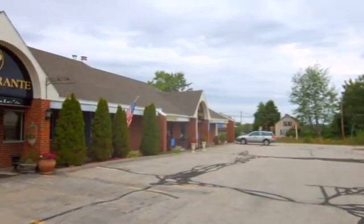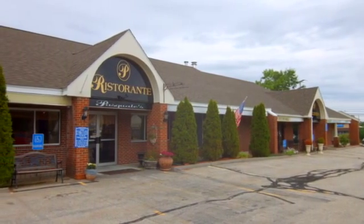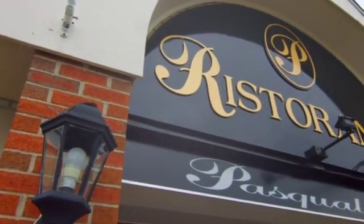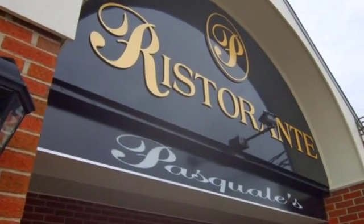This is Pasquale's restaurant. We are located in Candia, New Hampshire, only about 15 minutes from Manchester. We opened about 15 years ago, and we just celebrated our 15th anniversary back in May. And we have been serving great Neapolitan or Southern Italian cooking. And only about 3 months ago, we decided to revamp our menu and revamp the restaurant.